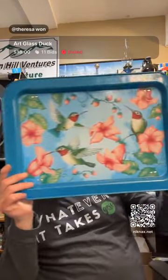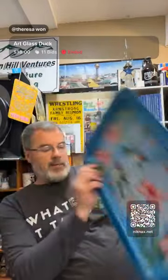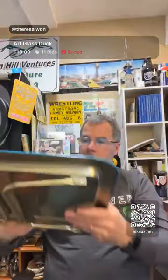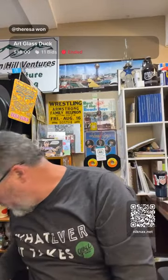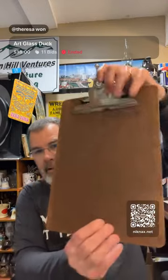This is cool. It's kind of hard to show it all in one. It's like a bed tray. It's got the fold out legs. It says Ross Avedon is the signature down in the corner, but I don't see any other markings to indicate age. I would guess maybe 70s or 80s on that. Here's an old clipboard.